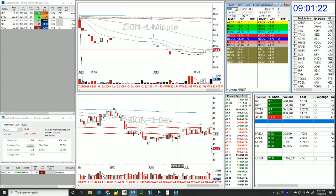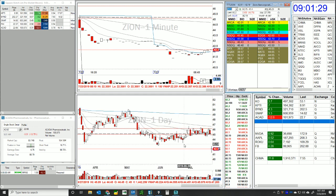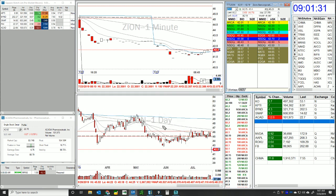ZION is down quite a bit here. Not much activity on this one, so we'll bypass that one. Not much volume. Interesting daily on the drop, but the daily chart alone between here and here has been nasty. It looks a lot better over here. You got a nice flow to it, but then once it drops here, it just becomes really choppy in this area.